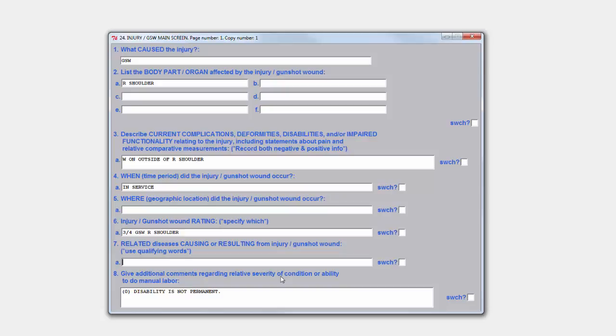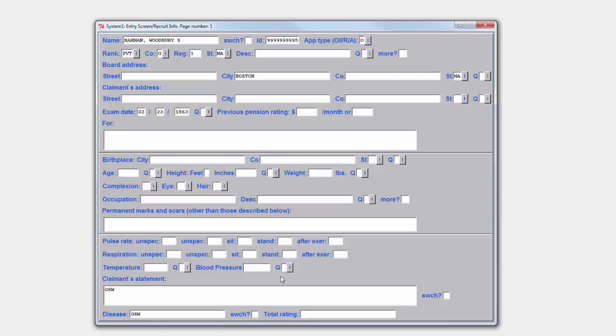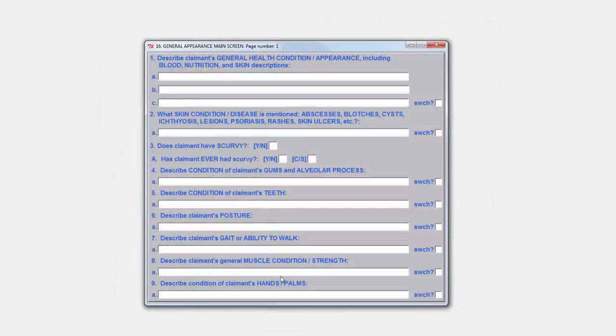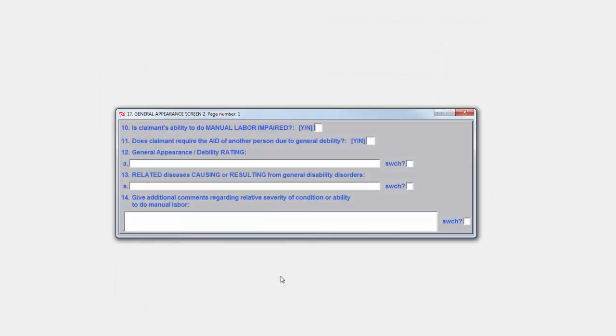Since a soldier can have multiple wounds, we specify which wound the rating applies to. Besides his rating, this statement describes the soldier's disability, so we must enter this information again. We return to the entry screen and open a list of disease screens already accessed, with additional lines to enter more diseases.